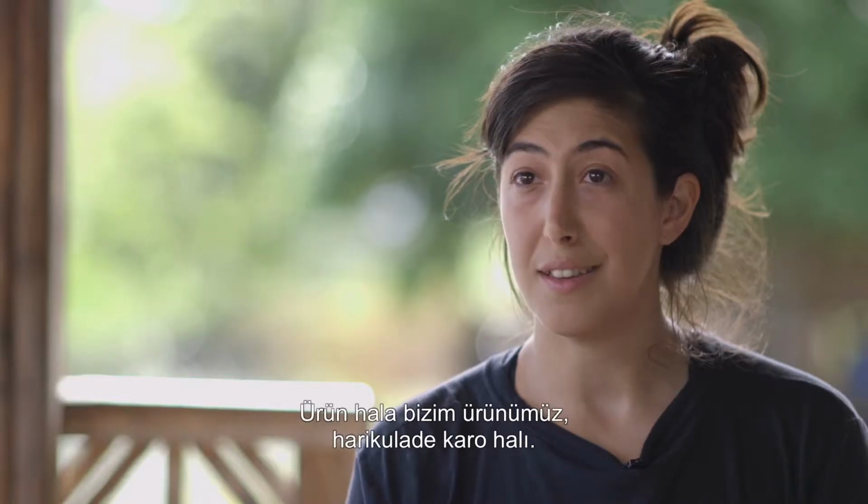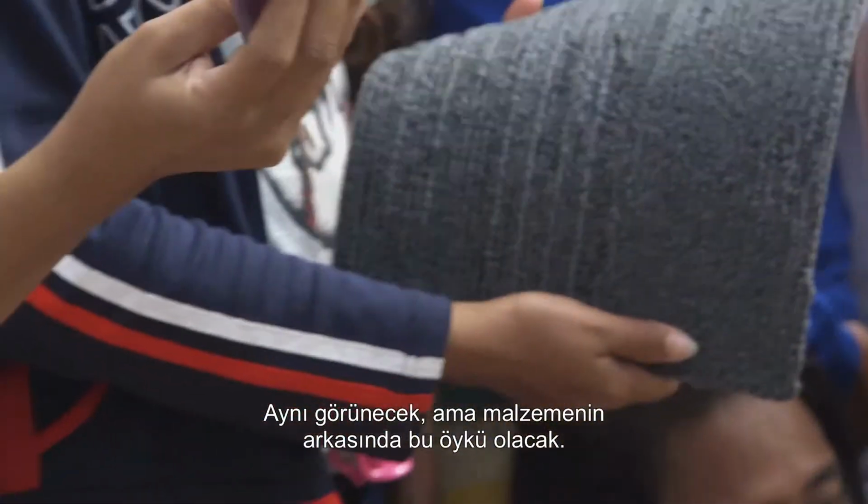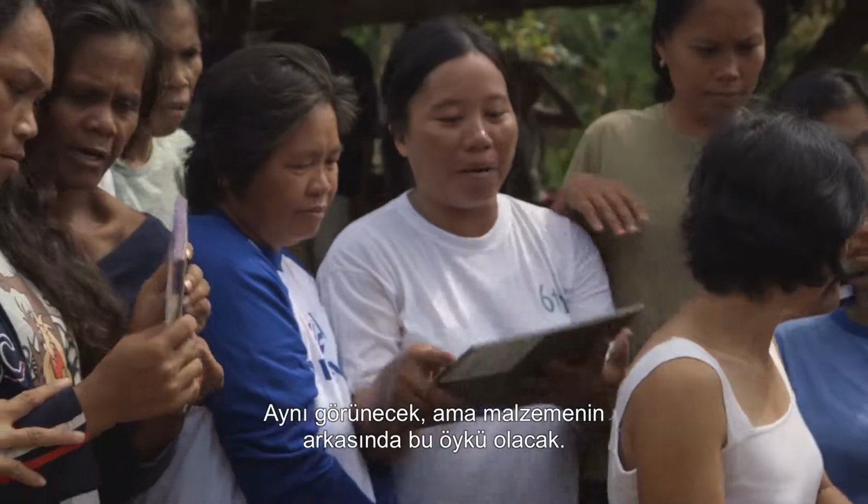The product is still our product, beautiful carpet tile. It will look the same, but there'll be this story behind the material.